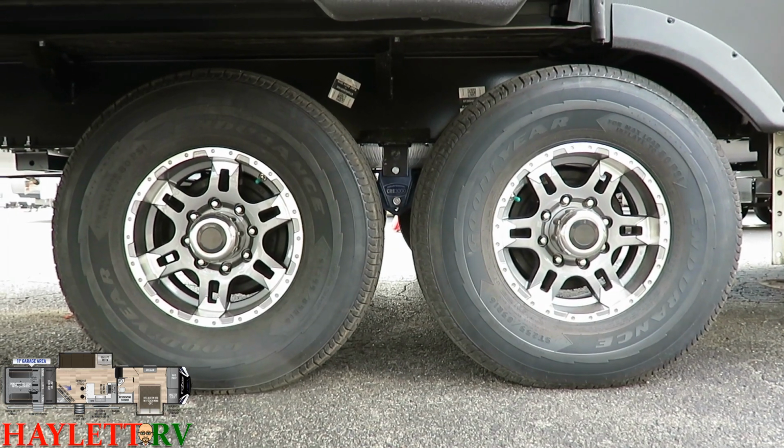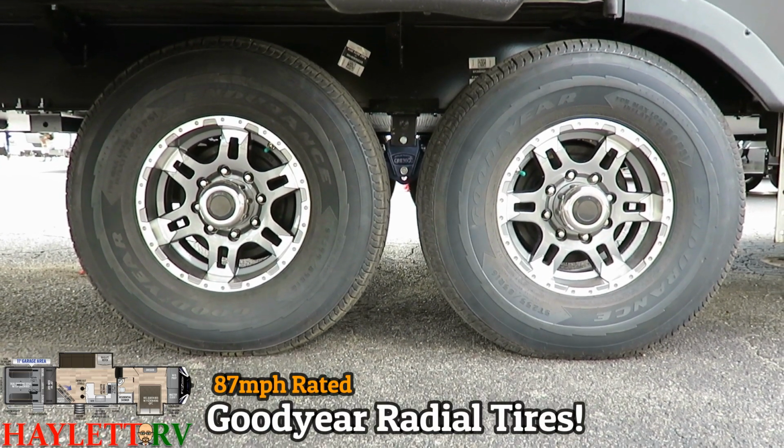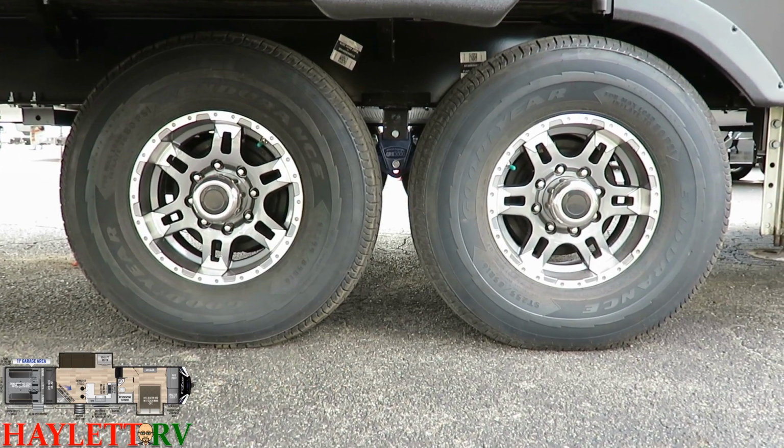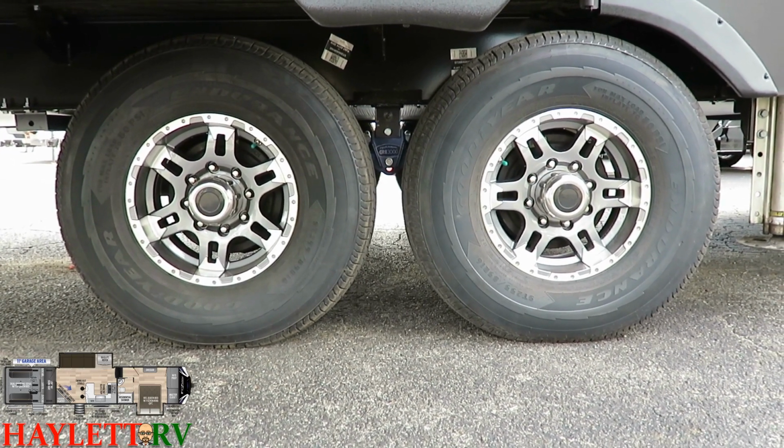And a quick look at those Goodyear Endurance beast radials, 87 mile an hour rated, and they only need 80 psi, which what that means is if you're going down the road and you do need tire pressure, you can just like stop at a gas station.